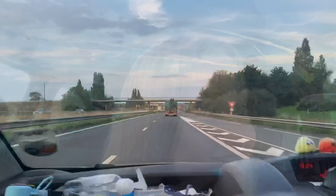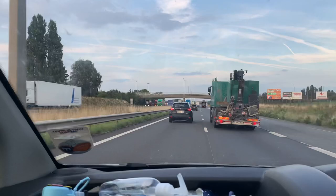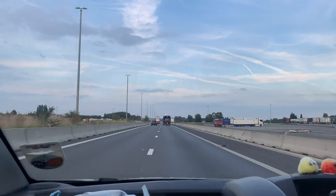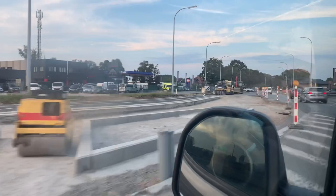So we've taken the scenic route to Belgium. We are about to hit the border behind this very slow lorry. Woo! Yay! I'm too tired to get excited, so that's as excited as I'm gonna get. Whoa, the bike path! Ooh! I like. Continue over there. 7 kilometers. Ooh.